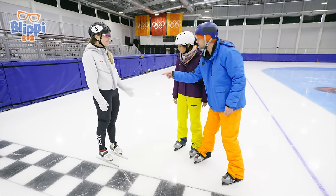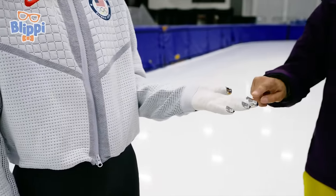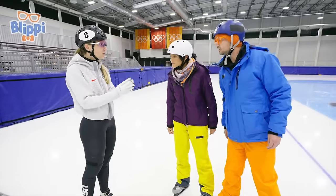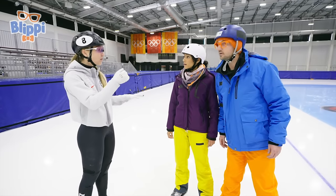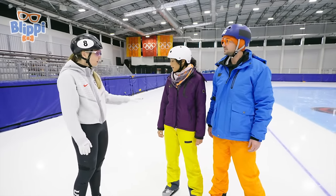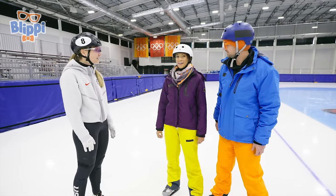Wow. Speaking of gloves, look at those, Meekah. Yeah. What is that? Those are protective? So these are so that we can put our hand down on the ice when we go around the corners. Oh. If we're going fast and have to do a tight corner, we put our hand down and it keeps it gliding. Wow, that's so cool.